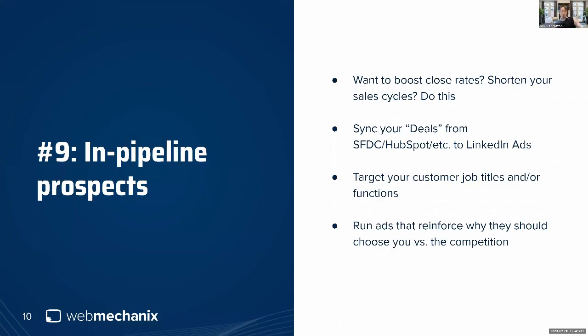Number 9, in-pipeline prospects. So now we're getting into opportunities that we currently have, but we want to make sure those opportunities land, right? Because ultimately, we're looking to drive revenue. So if we want to boost our close rates and shorten our sales cycles, we want to make sure that we're nurturing our in-pipeline prospects.